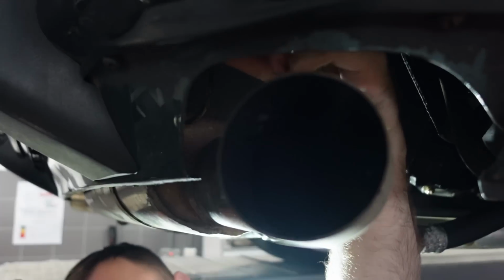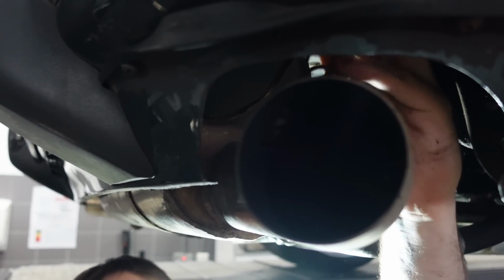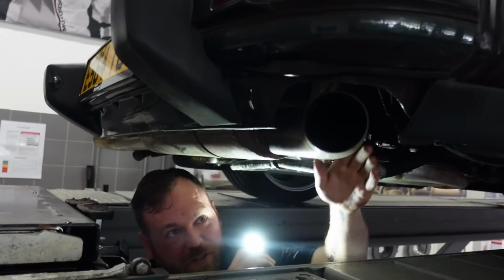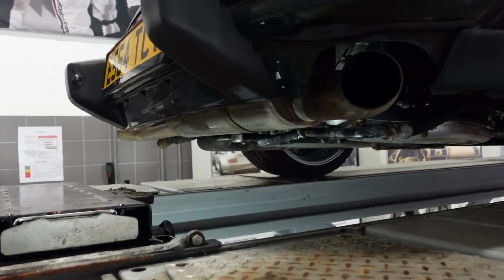She gets a bit. Do you know what? This car spits flames, though. I was saying this the other day. You can see where it's literally just right onto it there. It just fell down and just melted it, especially if it's spitting flames quite regularly.